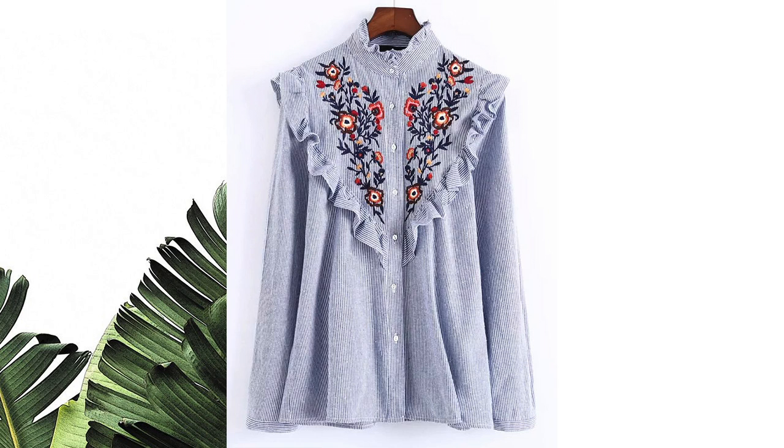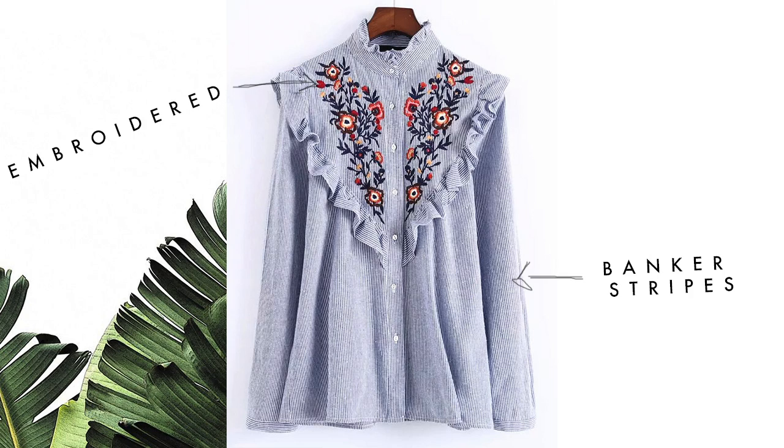But getting back to my point, I don't know if you guys can see it because of the lighting, but this has banker stripes. So you would be mixing trends. For example, this blouse has the banker stripes, it has embroidered things, or maybe something ruffled with a gingham stamp and some embroidery. But yeah, that's the point I wanted to touch. There are trends that can be mixed so much that we will call them a salad of trends, okay?